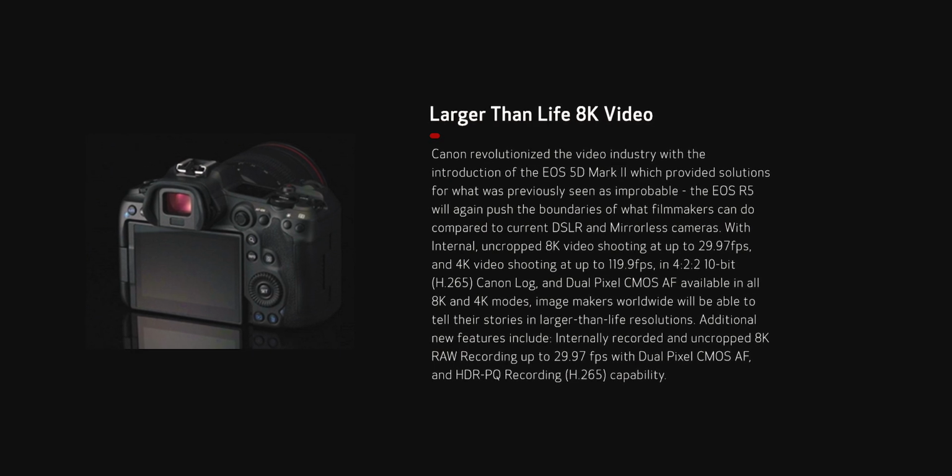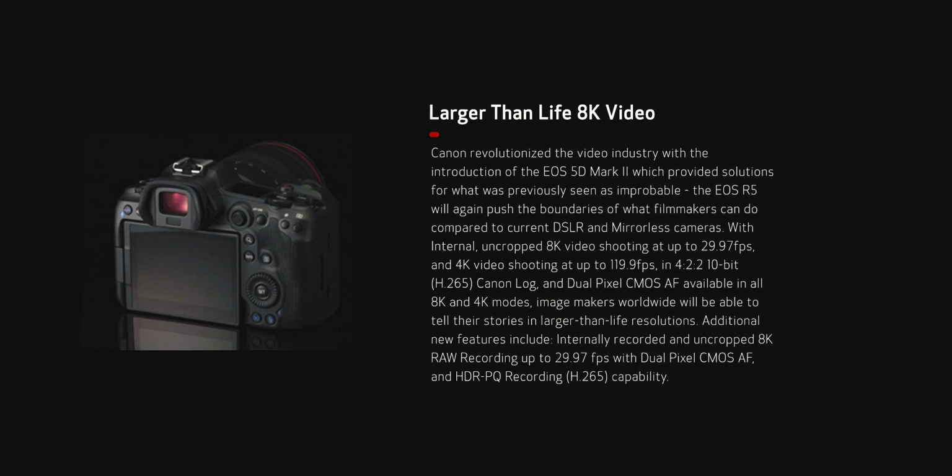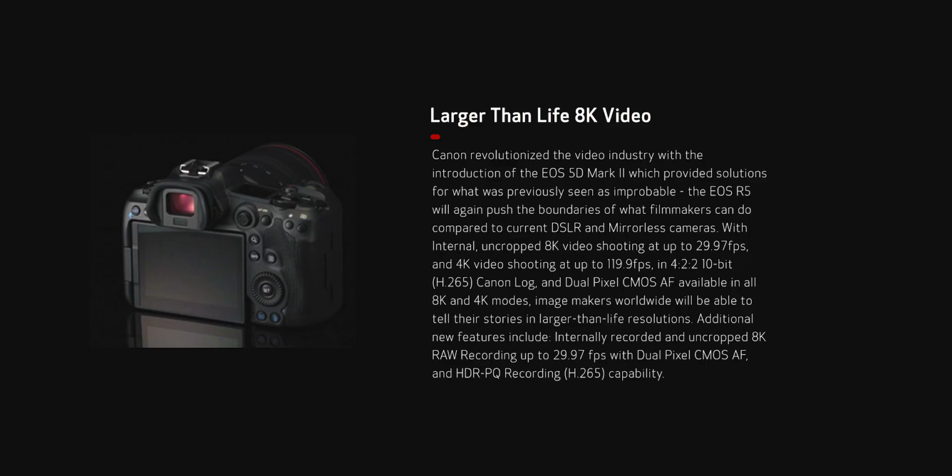Well, the big thing that everybody's talking about is how it has 8K internal RAW recording, which is pretty crazy. It's a step up from the 1DX Mark III that just came out that has 5.9K RAW internal, but for it to have 8K RAW internal is pretty crazy. Not only is it 8K RAW, but it's full frame 422 10-bit.